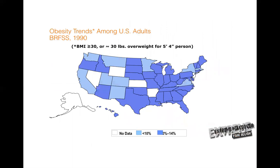If you look at this graph, all the states are outlined, and there are two different colors. There's a light blue and a dark blue. The light blue represents states where the population of people who are obese in 1990, when this graph was first made, with a BMI of 30 or more, or a 5'4" person who's over 30 pounds overweight, was 10% or less. In the darker blue states, most of them, about 3/4 of them, 10 to 14% of their population in 1990 were obese.